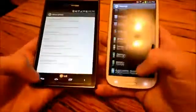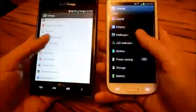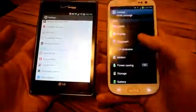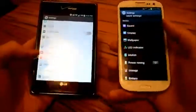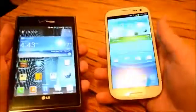Go back on each device. We have some different menus because of the theme of the Optimus, but both have different wallpaper customizations. You can choose the theme and the font on each device, the font size as well, and then we can configure things about the lock screen.